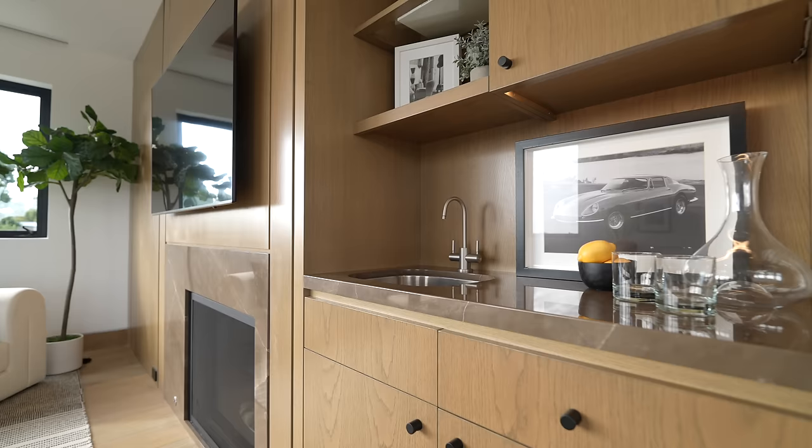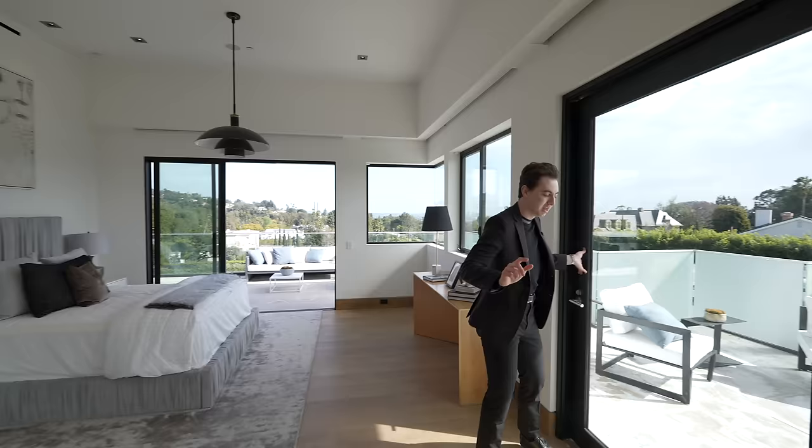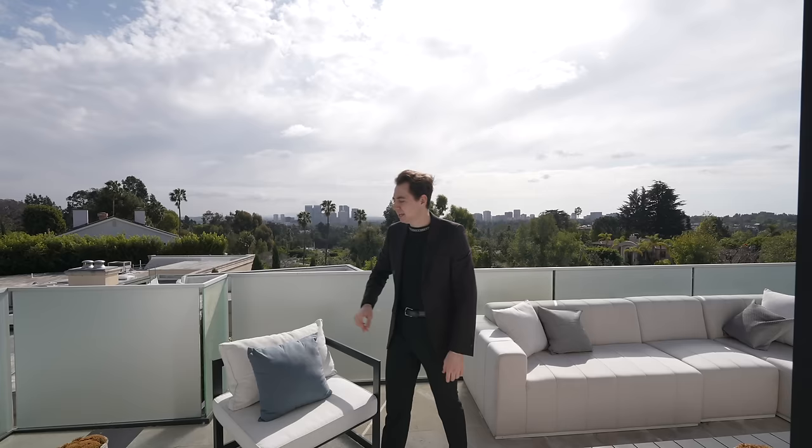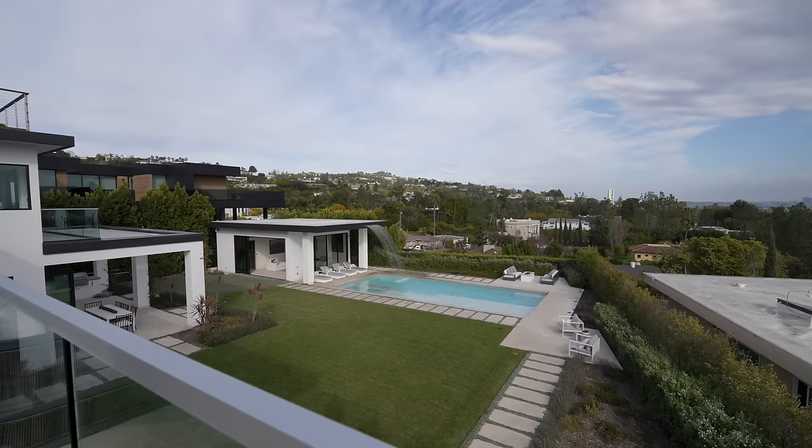You've got your mounted flat screen TV with the built-in fireplace. Custom cabinetry is located all throughout. Stainless steel sink. And if we take a turn just down over here, we've actually got your glass paneled pivot door, which further leads you out to that wraparound balcony, which we did see earlier. Once again, you're getting unobstructed views of downtown LA, Century City, and your beautiful backyard space.